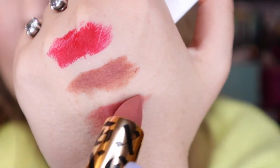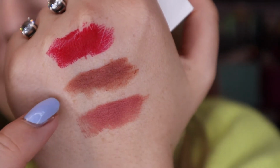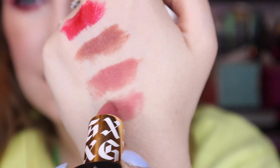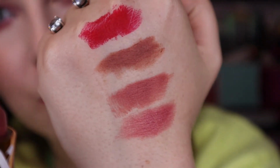This one is Tragic Me. Yeah, I think looking at it now, it does look very pink, and this looks like more of my ideal nude. And then for the two satins again, we have Stomp Box. Yeah, this was the less pink one. You can see how pink that is.